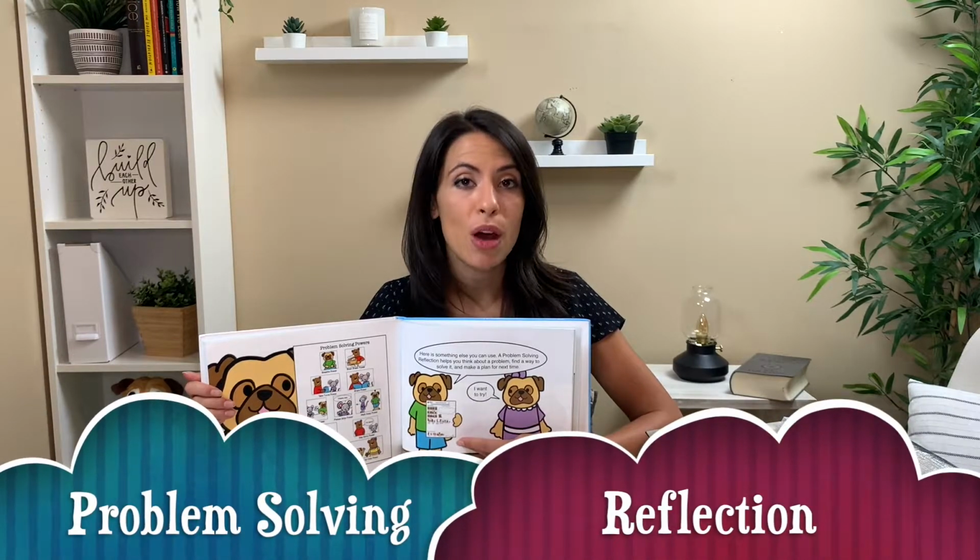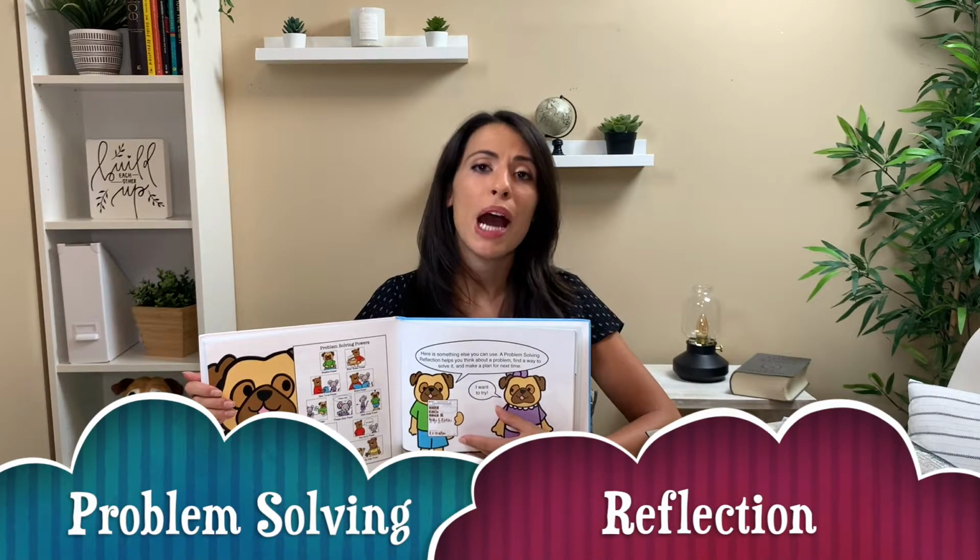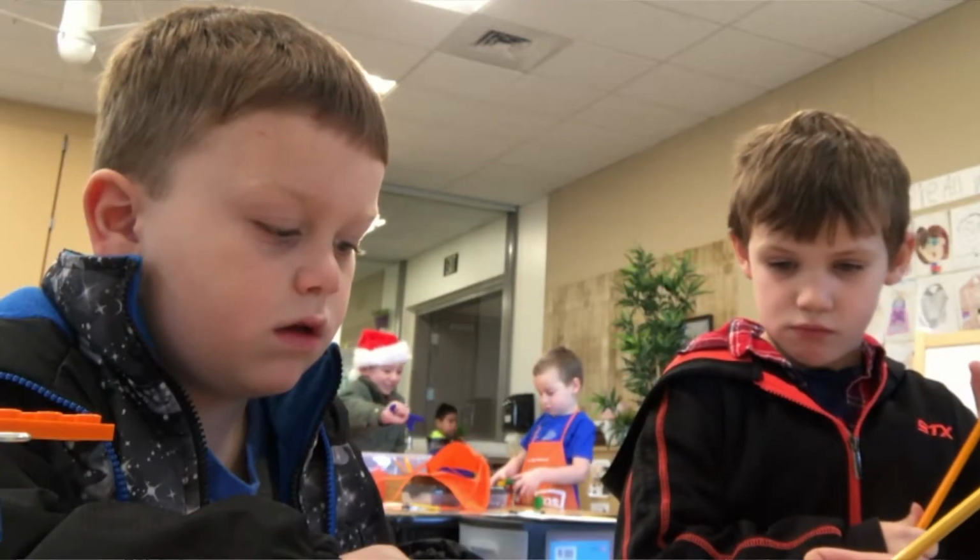Chapter 9 is a very popular chapter. It's about problem solving. In this chapter, Pug and his sister experience a conflict, and they go through a process in which they can reflect on what happened, what they can do better next time, and how to repair with one another after they have an issue. Pug teaches his sister how to use something called a problem-solving reflection. This is a powerful tool that kids use at home and also that's being used in schools.